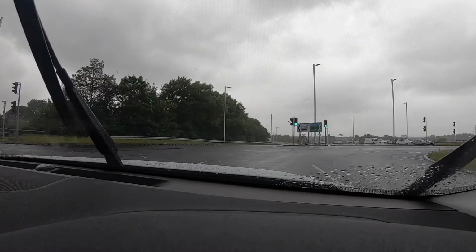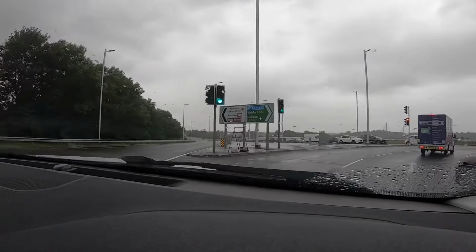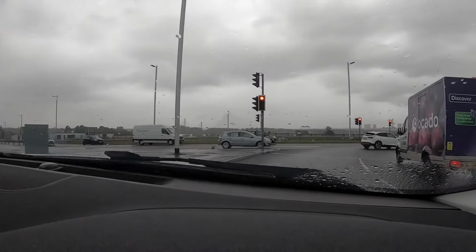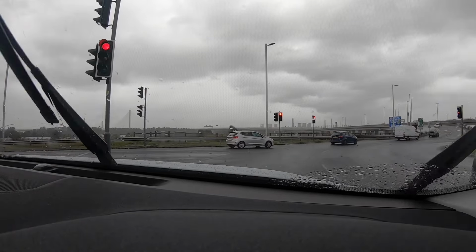And we've got the green light, checking mirrors. Both sides are moving off gently. Personal knowledge tells me that as these lights go to green, the others go immediately to red. So we're just going to cruise round and try and keep the van moving that little bit, as we're going to go up that hill and join the slip road for the Mersey Gateway.